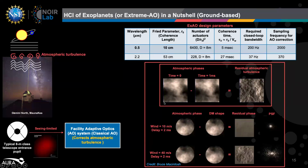So if, let's say, you measure some aberration at time t at 0 milliseconds, and you apply the correction after 1 millisecond, your turbulence has already moved. So if you take the difference between the two, you see some residual turbulence. Since you didn't correct it, it will manifest as a residual aberration in your image.